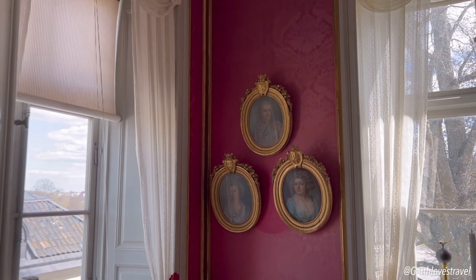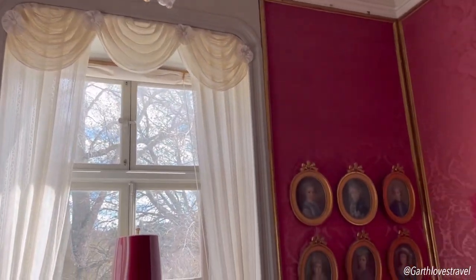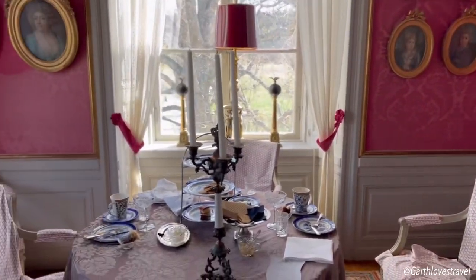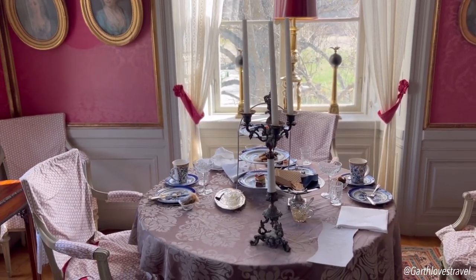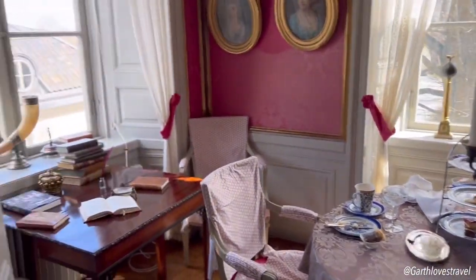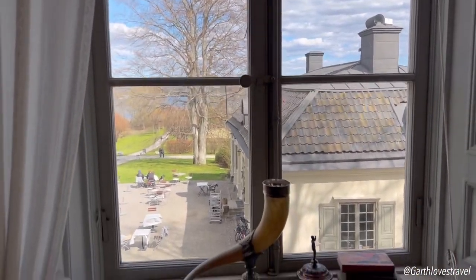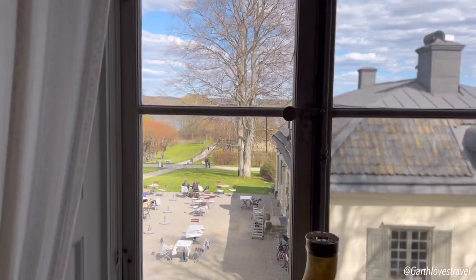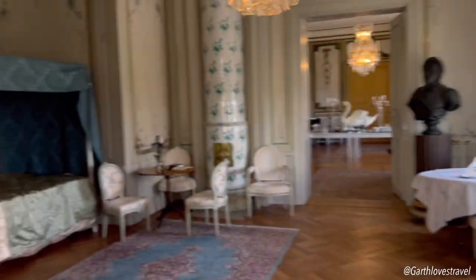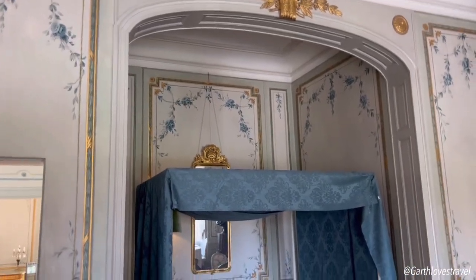I'm assuming these people on the wall are ancestors of the people who are still in control or used to be in control. This is actually quite cool because you can literally buy your breakfast and come in each of these rooms and eat your breakfast. Back in the day, this used to be a room where one of these nobles would sit and look out on the property.